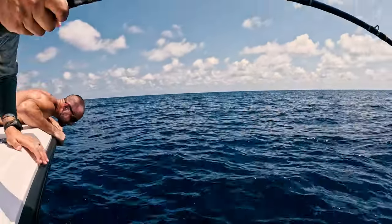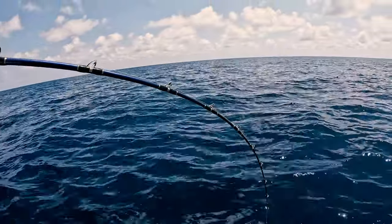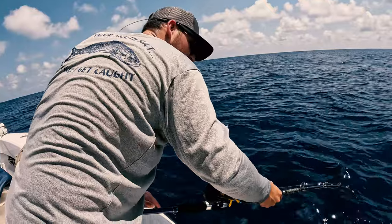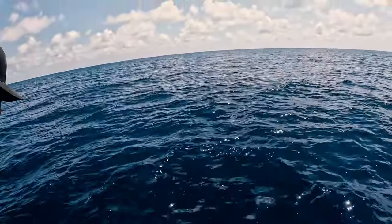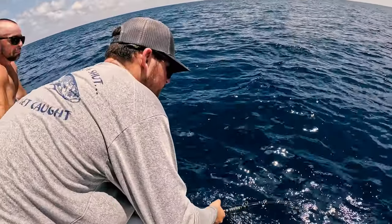You can't tell. He's kind of chilling like a shark. Big old cobra. Who is that? That's him. I'm blue line. I think all three of us are on the line. Here, let some line out. Dude, what is that? I think it's a big goliath. Oh, it's a shark. It's a shark? Yeah, it's a shark. Yeah, I see a tail. Big shark. Lift your line up.